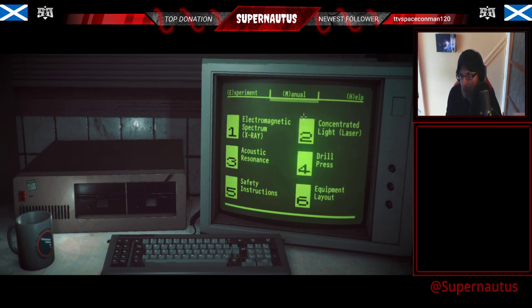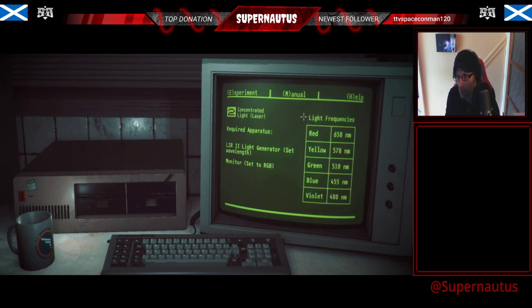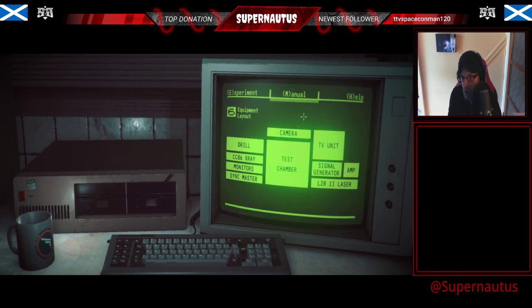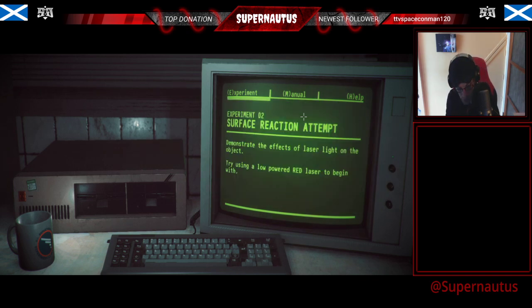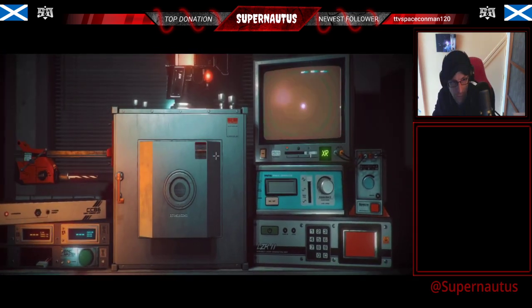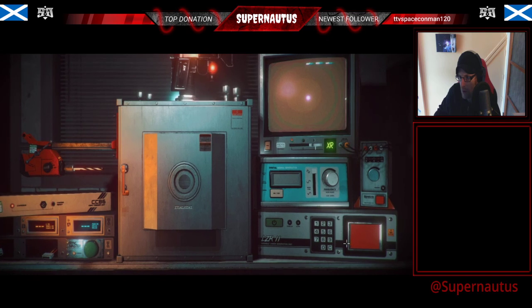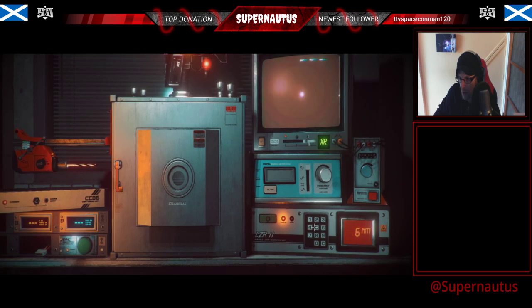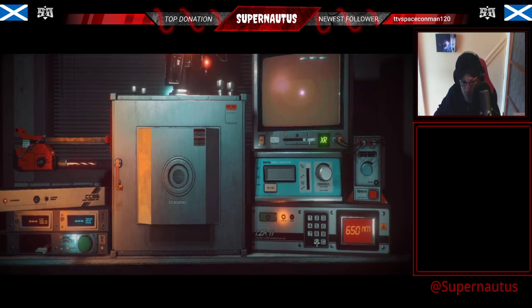A red laser. Right. Required apparatus: LZR2 light generation and a monitor set to RGB. I think that's probably all we need, isn't it? Equipment layout: drill, CC86, monitors, Syncmaster camera, test chamber, TV unit, signal generator, amp, and LZR2 laser. Right, okay. So, what do we need? We need the laser, which is this one here, which is on. I think 650 was what we wanted.